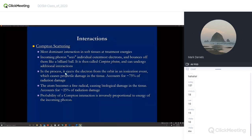Compton is what we all know and love. It also sees, these things all have eyes, the outermost valence shell electrons, and it really just hits them. And recall that these electrons have very low binding energy. The further away from the nucleus you are, the less the binding energy is. Now, in this Compton interaction, it's the electron that goes on and creates the damage in the tissue. About 75% of the damage comes from this electron spit out by the Compton interaction. That leaves you with an atom that's minus an electron, so it becomes a free radical, also causing biological damage. And that accounts for about the remaining 25% of the damage.